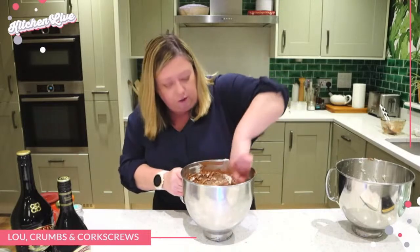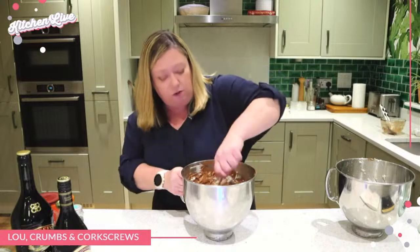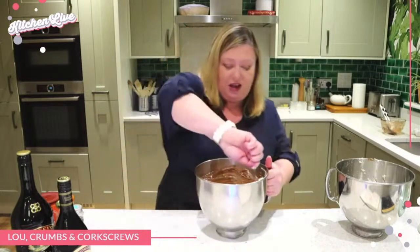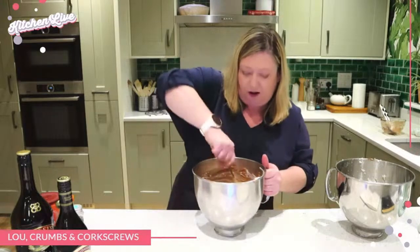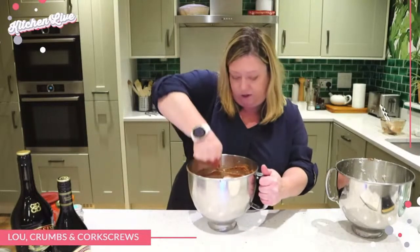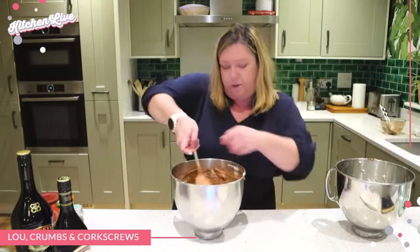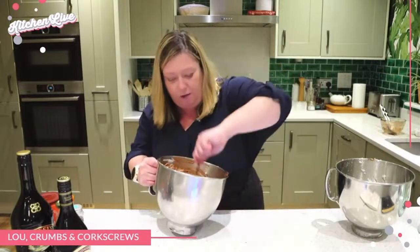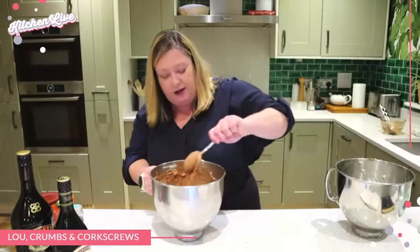So as you're folding this in and being more gentle with it, you do want to make sure that it's not streaky, that you're getting all that egg white in. And the volume of your chocolate and cream mix will increase.